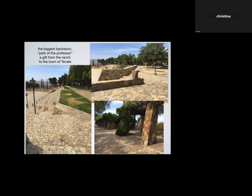So the story of how the water healing plant came to be is that the ranch is a huge presence in Tecate. It was started in 1940 by the professor, and now three generations of people have worked there. The same families keep working there because it's so beautiful and such a nice environment. So the ranch, in its role as an important entity in the town, gave a huge park to the town and did all this incredible stonework.